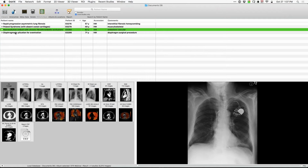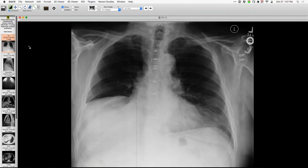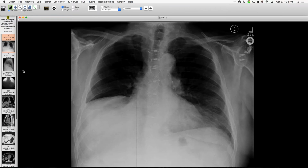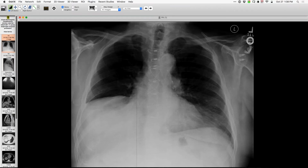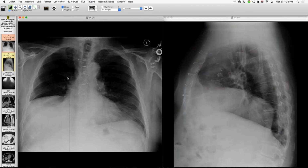All right. This is an interesting case. This is a person with an elevated right hemidiaphragm, of course. Let me bring alongside the lateral projection as well. This is the kind of case that I would describe as elevation of a good portion, but not all, of the right hemidiaphragm. The posterior, about a quarter or so, is not elevated, and the posterior costophrenic sulcus goes to the appropriate position.